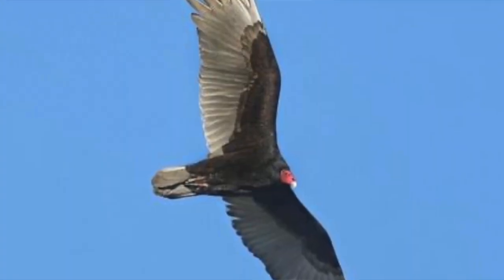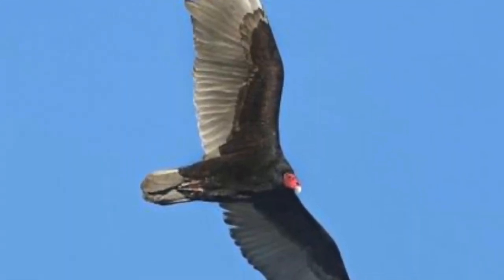I'm going to pick the vulture. We have a lot of vultures out here at our camp. There's a big vulture nest towards the south end of camp, and those are really interesting birds. They have no feathers on their head and a really wide wingspan, and they tend to scavenge. They'll clean up some animals that have passed that are in the woods. So those are really interesting.